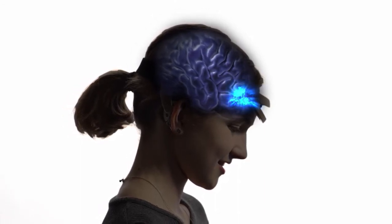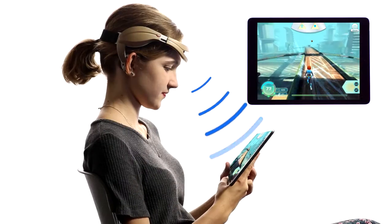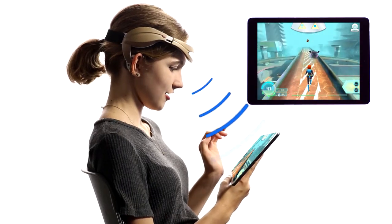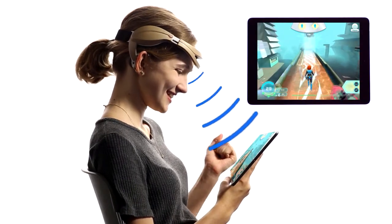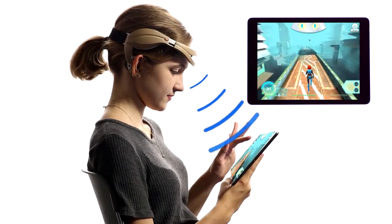Through attentive mind training or gameplay, this important brain region is strengthened and can be activated at will for any activity requiring focus. So when attention needs to be accessed in order to listen to a teacher, parent, or coach, it's there.